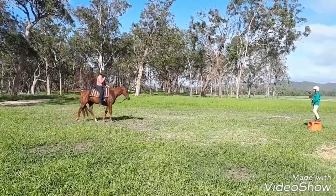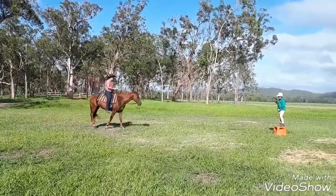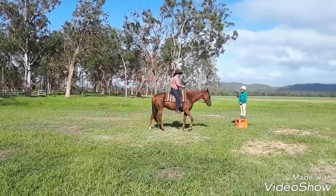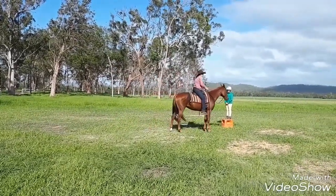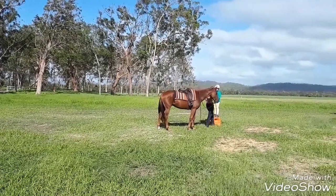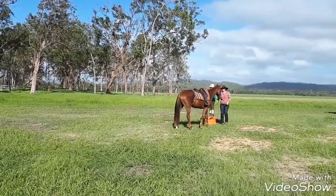The young girl in the green shirt is Jade, who is 9 years old. She is a confident rider who has experience with polo cross, mustering and sporting. This is the first time Jade has ridden this gelding.